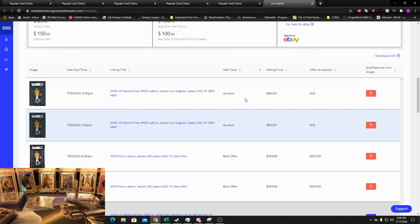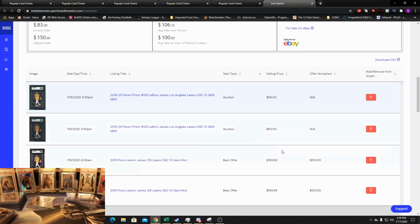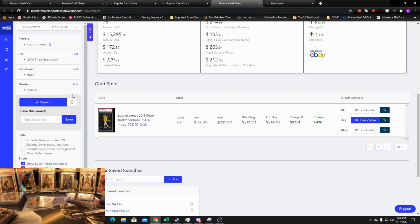So something to keep your eyes peeled for are SGC 10 cards at auction specifically. You could be getting a bunch of extra value there because one, they're going to sell for more underpriced than they should compared to other SGC 10s that are listed at buy it now / best offers. And the fact that I could see SGC 10s not surpassing PSA 10s. I don't know that that'll ever happen, but I could see them narrowing the gap in regards to what they sell for.